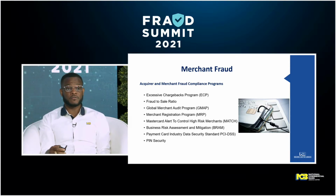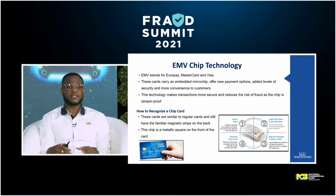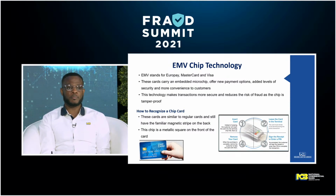PIN security, which is very important as well, because shoulder surfing is real, and you have to ensure that they give our customers privacy when conducting transactions at the point of sale. Now, we are moving away from magstripe cards, and everybody now is issuing chip cards. We at NCB have rolled out our EMV chip cards right across all our products. We are now rolling out our Visa debit cards, and EMV really stands for Europay, MasterCard, and Visa.